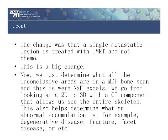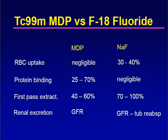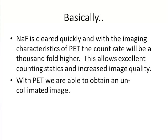The count rate is so much higher. You just get such better quality. I threw this slide up there just to show some of the differences between MDP and sodium fluoride. MDP doesn't really go into the red blood cells; sodium fluoride can. Protein binding in MDP is a lot higher; in sodium fluoride, it's less. First pass in MDP is a lot less than sodium fluoride. Also, one of the reasons we wanted to talk about three-phase sodium fluoride imaging is in our diabetic feet. It's similar renal excretion, both go through the bladder. Basically, sodium fluoride is cleared quickly, and with the imaging characteristics of PET, the count rate will be 1,000-fold higher.